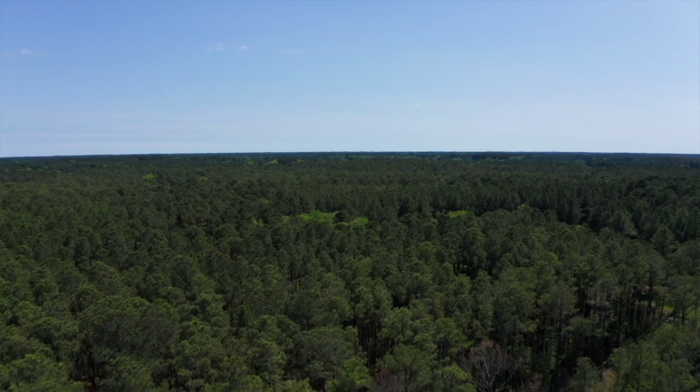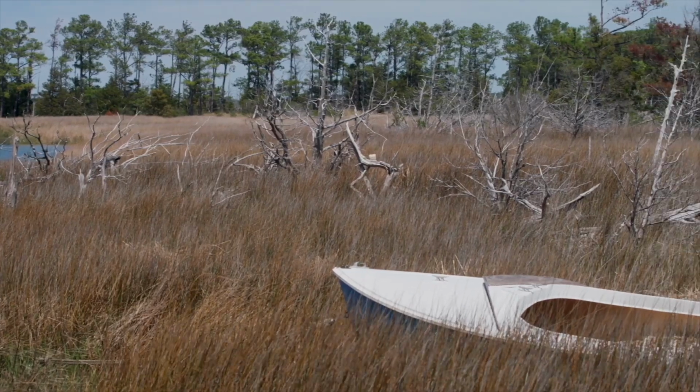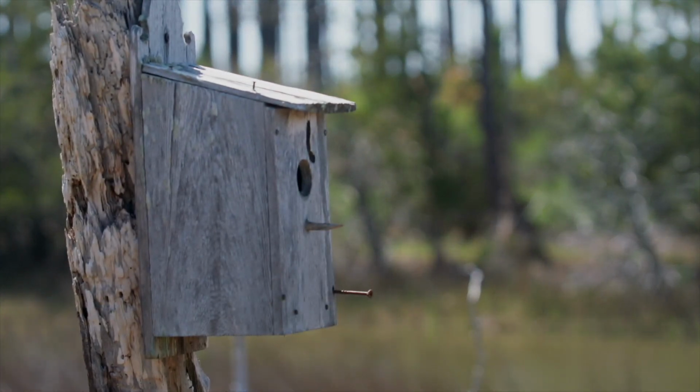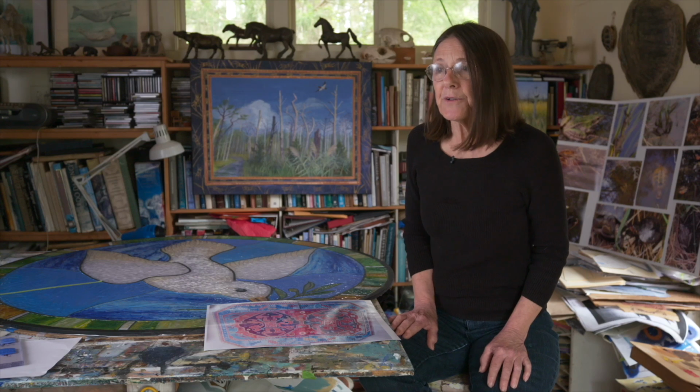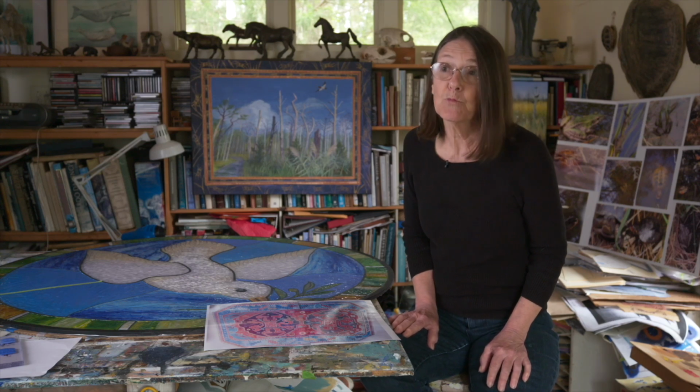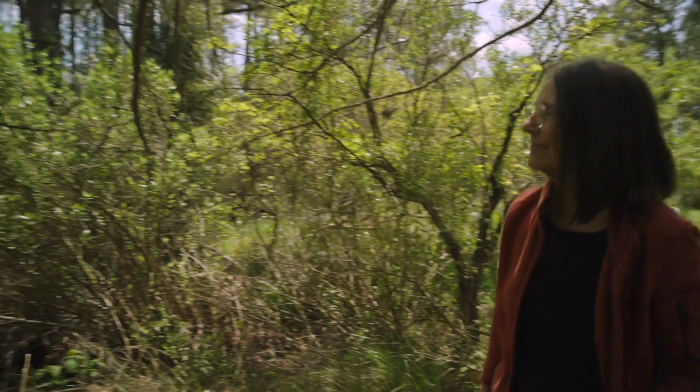It's a viable ecosystem, but it's changing. Before, I never saw the red-headed woodpeckers, for example. Now there are so many insects in the dead trees that the red-headed woodpeckers like to come in and hang around here too.